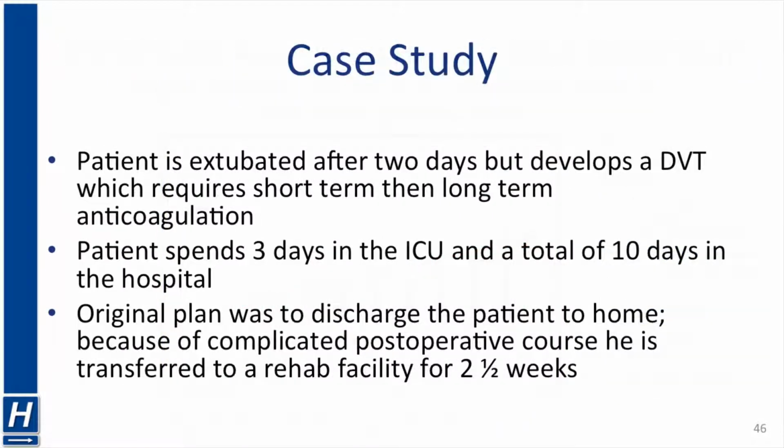So let's wrap up the case study now, and let's talk about this particular patient. As you recall, he had surgery, got transfusions postoperatively for a drop in his hemoglobin, and got TACO. The patient was fortunately extubated after 2 days in the ICU, but unfortunately, during his ICU stay, he developed deep venous thrombosis, which then required short-term bridging and long-term anticoagulation.